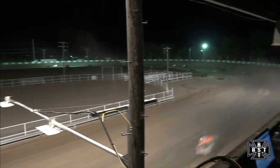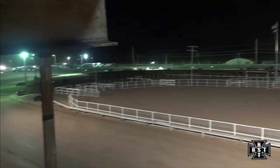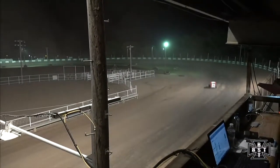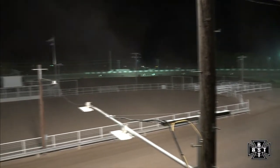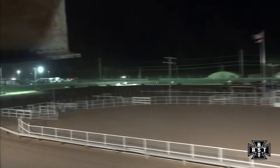Taylor drove it in deep, bobbled that car over in corners one and two, allows Holcomb to get back by. Taylor will gather it back up, go back to work on the eight car of Holcomb. Here's your race leader, Breeze. Catching our race leader is Holcomb and Jesse Taylor. They're reeling in our race leader down the front straightaway.